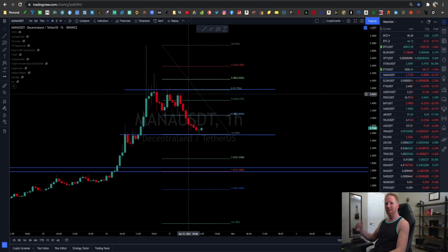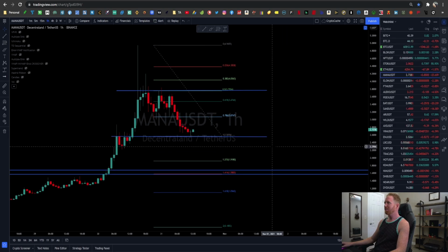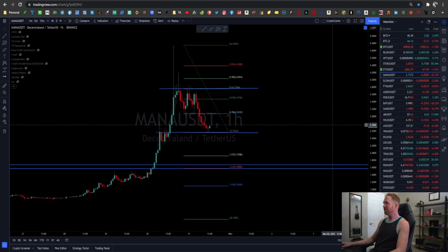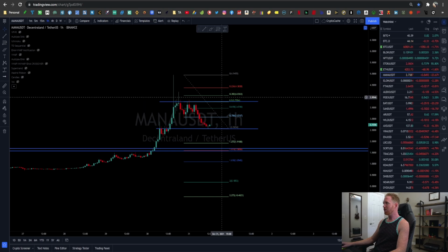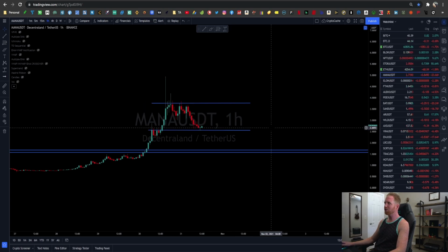I wouldn't expect another parabolic increase like we saw yesterday or the day before, based on the simple fact that it's just not moving, right? It needs to consolidate. It has to relax and calm down. That's why we saw it come all the way down here, because that was a really significant price increase. Having seen such a huge increase, we're probably going to expect not so much moving forward here.